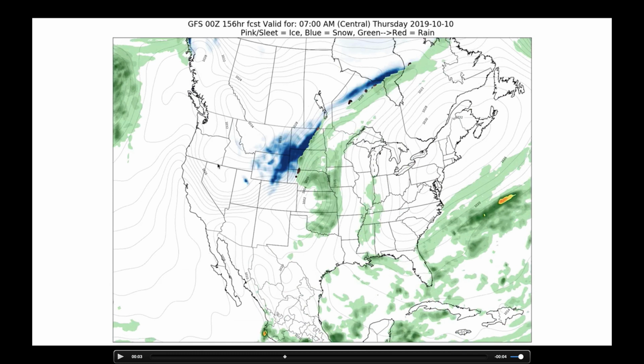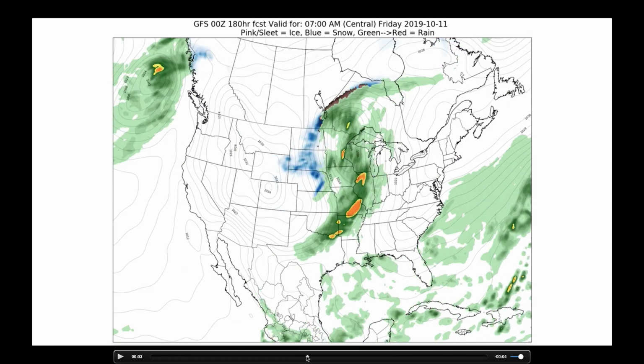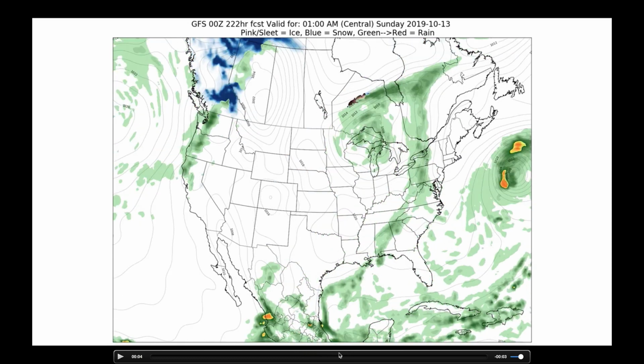Models have now come into agreement. They've shut down the system they initially thought was going to be happening up here in parts of Saskatchewan and Manitoba, and now are developing this much more substantial low that is coming through the Central Plains right into here. So this is a major model switch in the last 24 to 48 hours. And as it comes through next Friday, it does the same thing and has another big front that pushes through for the following weekend. See that?